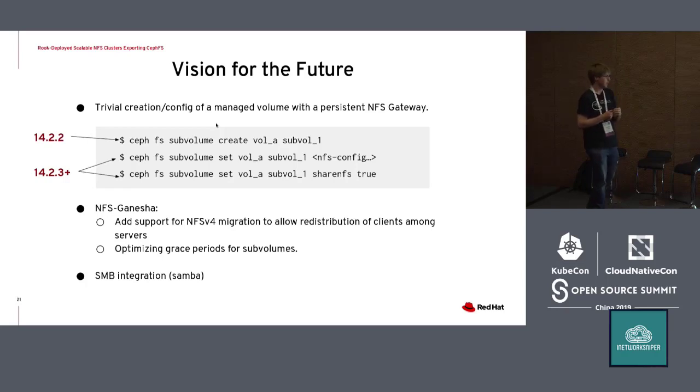Furthermore, we also want to add support for NFS version 4 migration of clients. So we want to be able to not just expand the size of the NFS cluster, but also shrink it. And that involves shifting all the clients of the NFS server that you want to remove and having them move on to one of the remaining NFS servers within the cluster.